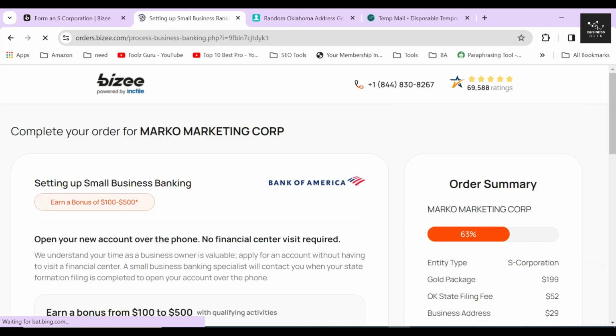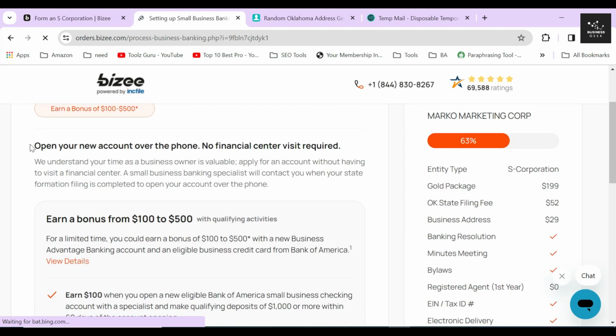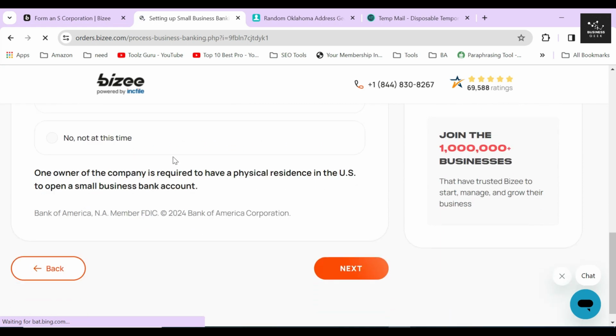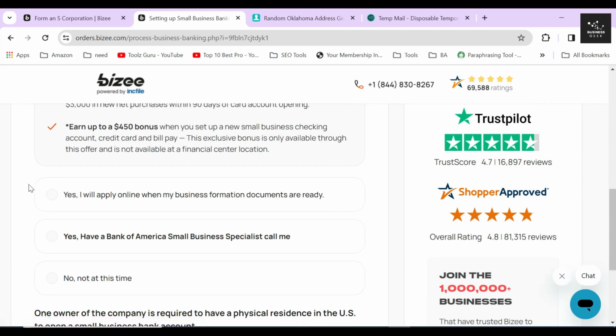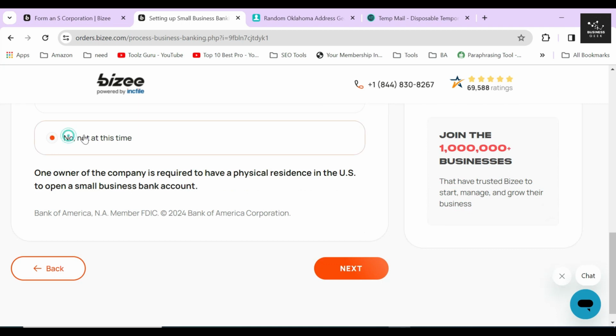In the next section, Bizee will ask you whether you will set up a small U.S. business bank with Bank of America. Remember that this option is only available if you are a U.S. citizen or are currently living in the USA. If you are from outside the USA, then you need at least one member of your corporation who has a physical residence in the USA to avail this service. I highly recommend everyone to pick up this service if possible. But, for the sake of creating this video, I will select the Not This Time option and click on the Next button.